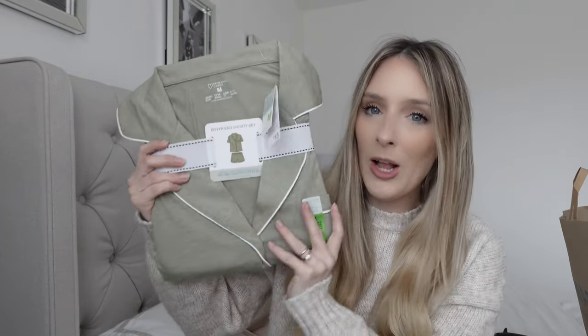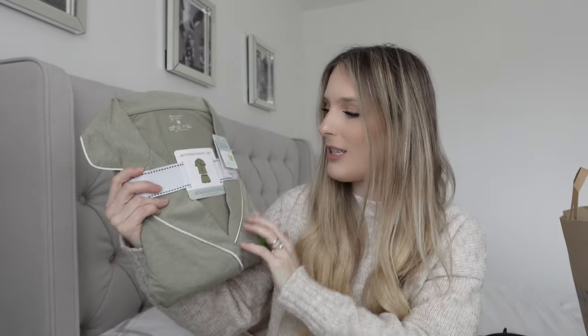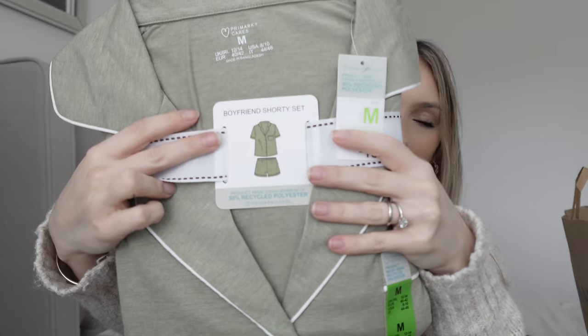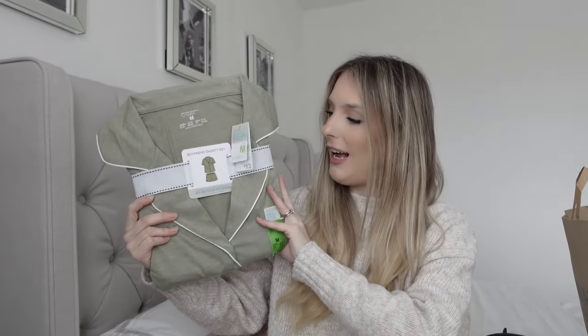But I got them in this lovely sage green colour, and as I said, they are £13, and as you can see there, they're the shorts and the t-shirt set. Now I've got, I don't know how many pairs of these pyjamas with the long sleeves and the long trousers, so I thought I'd give these a go for the spring slash summer, and I really like them. But yeah, I got a medium, and I'm looking at it now, it's probably a bit too big, isn't it? We'll see. But yeah, so I got those.